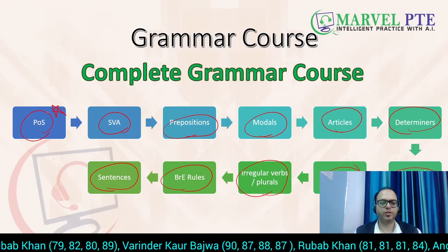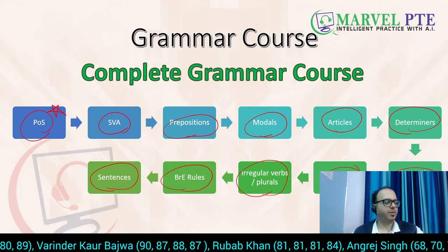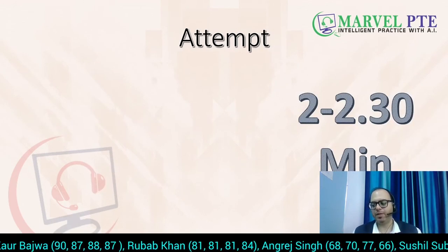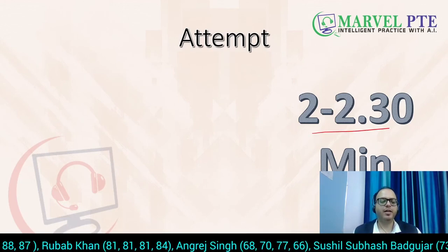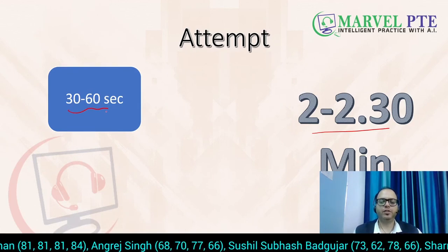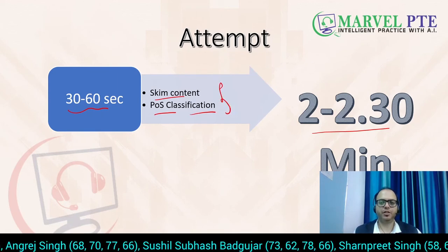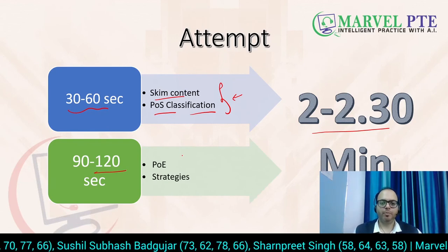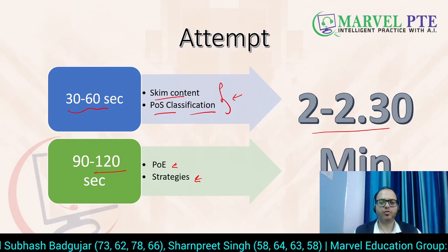You have seen the importance of parts of speech today. So if you are applying the grammar strategies, grammar hacks, you will be able to solve reading filling the blanks correctly. But remember, you have 2 or 2.5 minutes only to solve one reading blank. अब उन 2 minutes को भी आपने सही ढंग से manage करना होता है. So in the first 30 to 60 seconds, you are going to skim the content, do parts of speech classification the way we have done, and then in next 90 to 120 seconds, process of elimination and grammar strategies and hacks के through आप reading blanks solve कर सकते हैं.